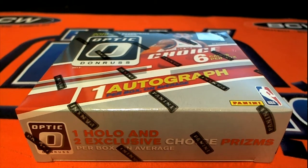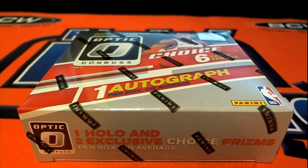All right, guys, we got 2019-20 Panini Donruss Optic Choice Basketball, 104 with filler. Good luck, everybody. It's time.